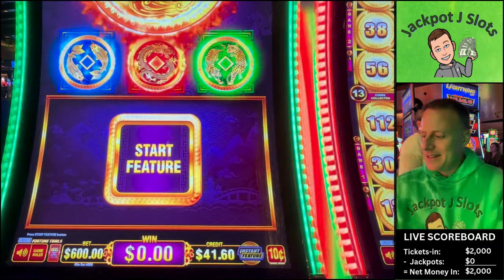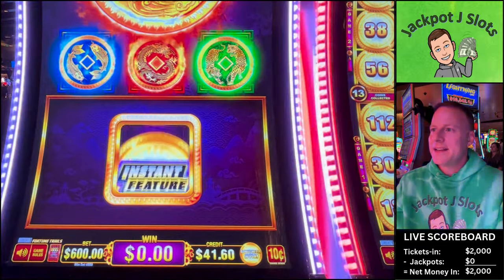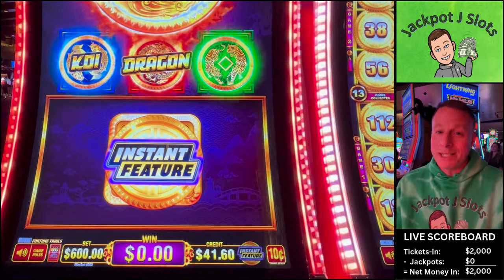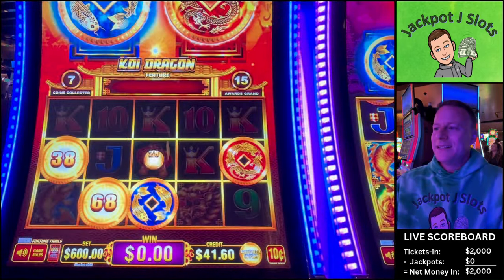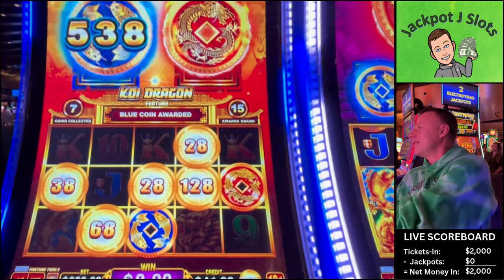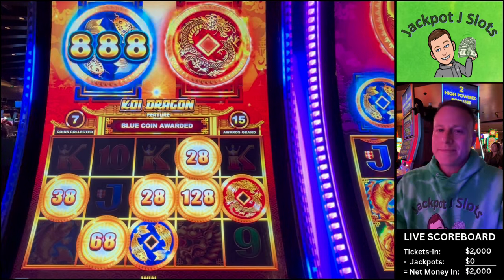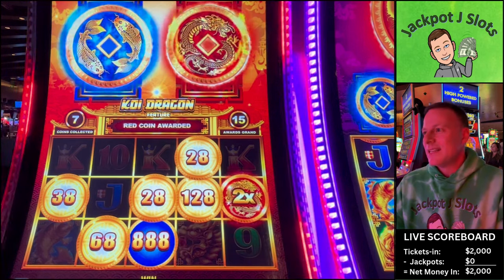Come on. Royal. One time, we need it. We got Koi and Dragon, so at least we'll get a multiplier effect. We can get a couple more reds. It could be really big. Oh, I gotta take you up there. Good luck. Come on, we need big number to start. $88 times two.